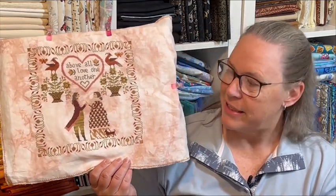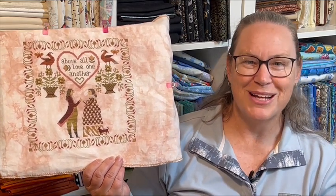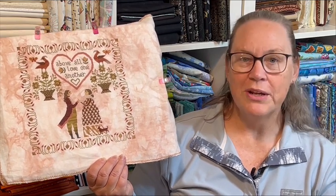So I have one other WIP to show you that I've been working on this week. This is the Teresa Kogut Above All, and it's the most traditional type of sampler I've ever stitched. I've been working on this one for a long time. I started it before A Year in the Woods, and now I'm just picking it back up, but this is where I am. I've been working on the lady's dress this week and the little dog at the bottom. So that's where I've gotten on Above All, and I'm going to put it away for a week.